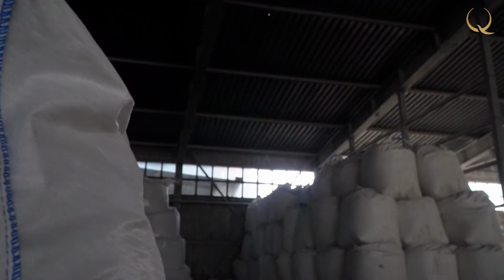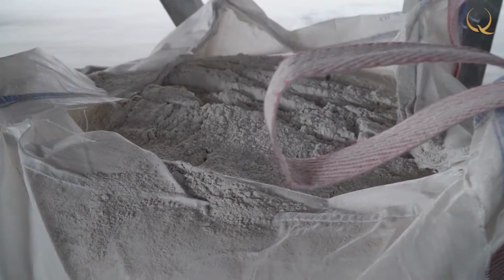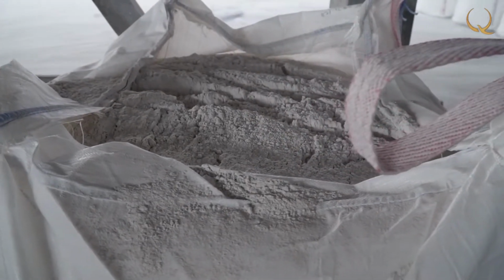Upon arrival, the raw materials are delivered to the warehouse. Hundreds of tons of components for future building mixtures are stored here. Raw materials and finished products should be stored in certain conditions. That is, warehouse managers make the necessary moisture measurements and then adjust the accumulations in the warehouse.